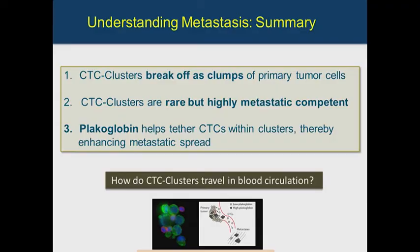So to summarize now, what I would say is that what we've learned from these models is that CTC clusters break off as clumps from a primary tumor. They're rare, but they're nasty. And again, if you look at the relative importance of these single cells versus CTCs, we would argue that clusters are rare, but they're not a good thing to have in your blood. Plakoglobin itself helps to tether CTCs within these clusters and enhances metastatic spread.